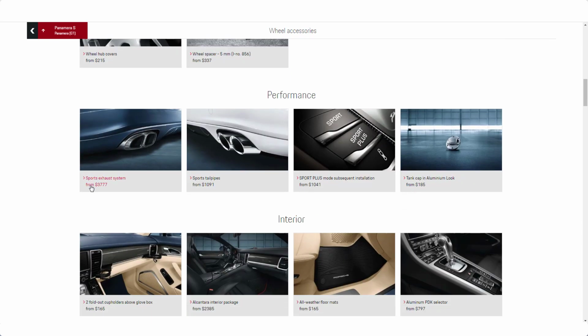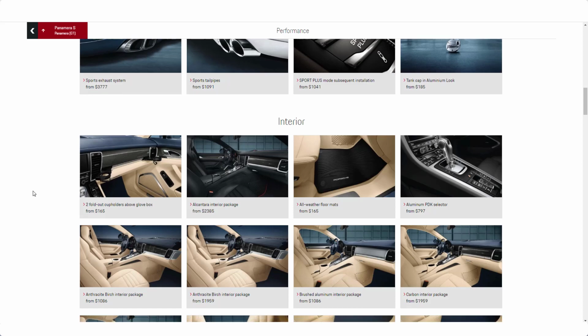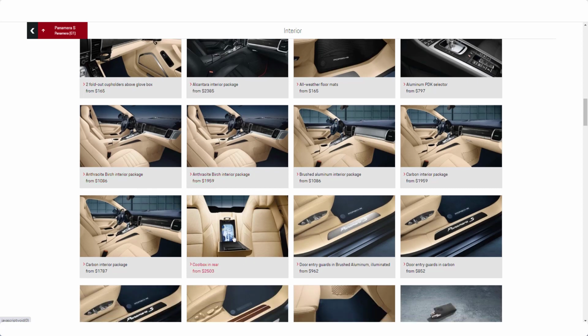Under performance, you can get a sport exhaust. You can get the Sport Plus mode. You can get an aluminum tank cap. For the interior, you can update the interior, anything from all-weather floor mats, aluminum PDK shifter, Alcantara interior package. You can get two fold-out cup holders they're showing up here. All kinds of stuff. There's the refrigerator for $2,500.